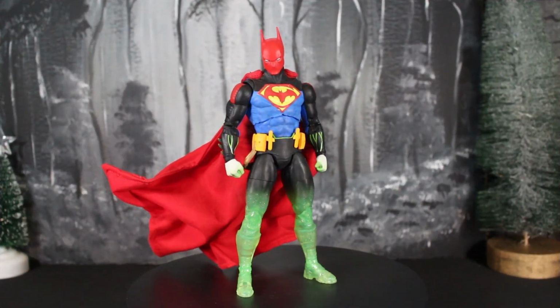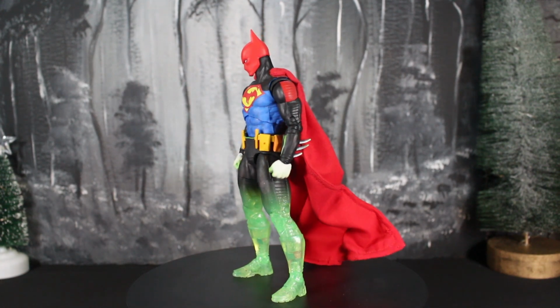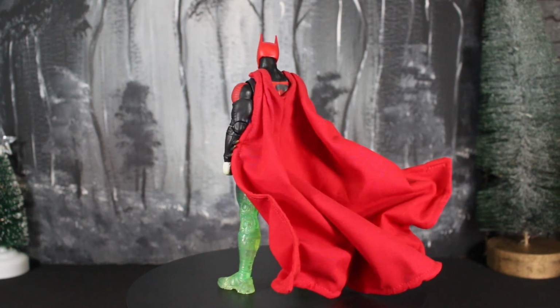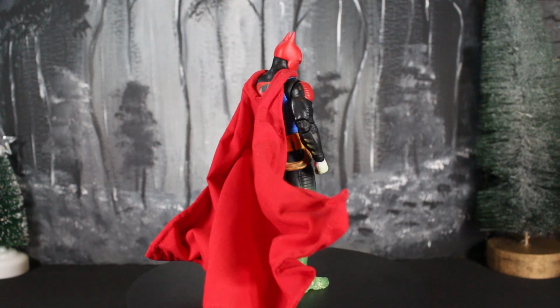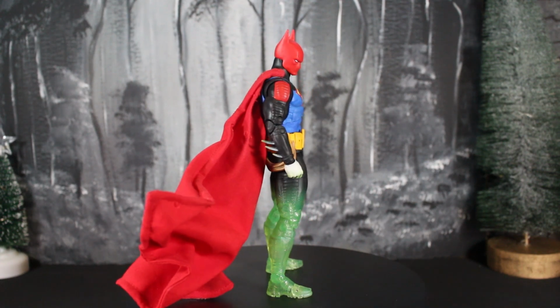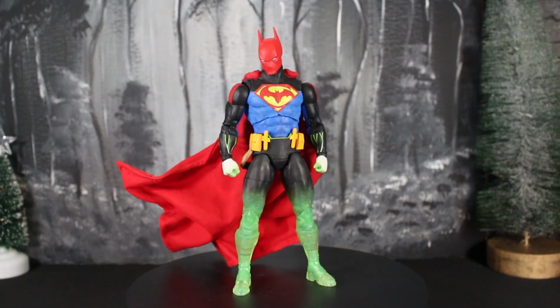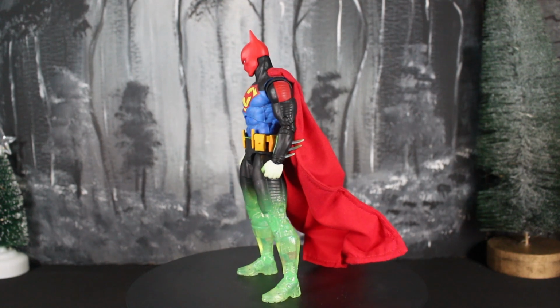And here's another honorable mention. I had to put this guy in because when I do custom work, I guess I appreciate it more, and I just love this figure, man. The McFarlane Toys Platinum Batman Superman Fusion. This figure is super dope, man. This is a dope piece.